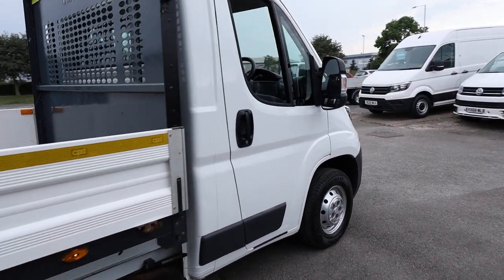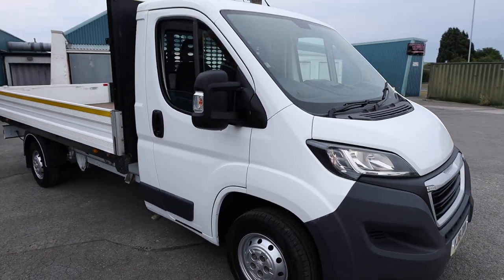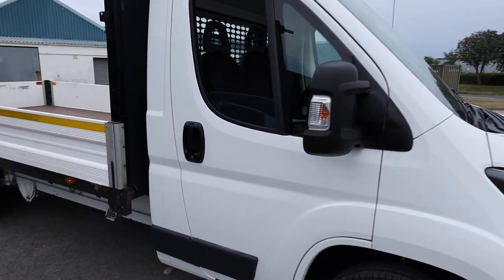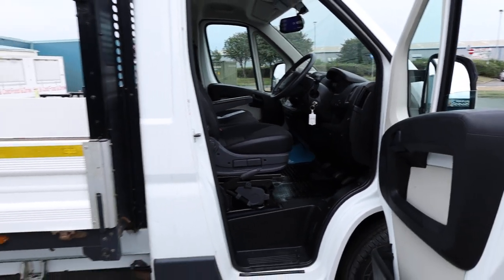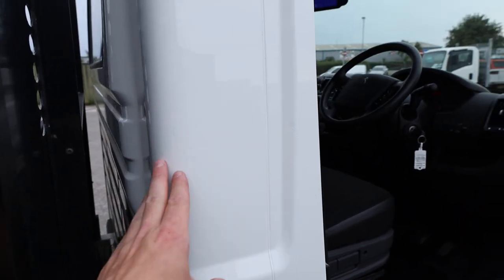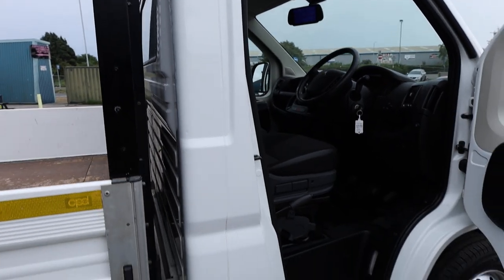Then if we start to have a look at the cab, this is where you get all the spec. This one's got the 2 litre Blue HDI, so this is Euro 6. You can take this into the ultra low emission zone areas such as central London, producing 130 brake horsepower and a 6-speed manual gearbox. Having a look at the cab then, a few marks to show you here. There are tiny little pin dents just here and little touch-ins here or there. Nothing major, but a couple of small little marks just there to show you.